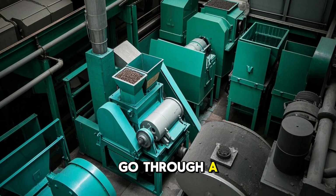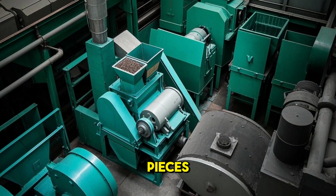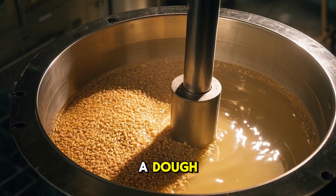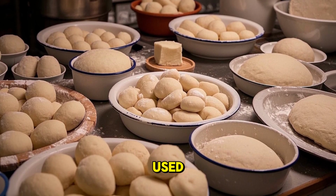Next, the grains go through a series of crushers and grinders, which break them down into small pieces. The ground grain is then mixed with water and heated to form a dough. Depending on the cereal we're making, different types of doughs may be used.